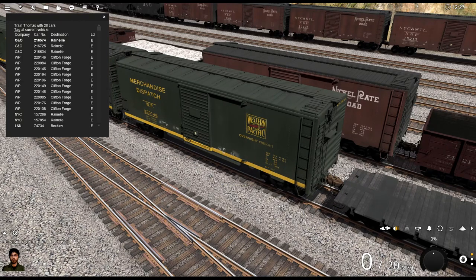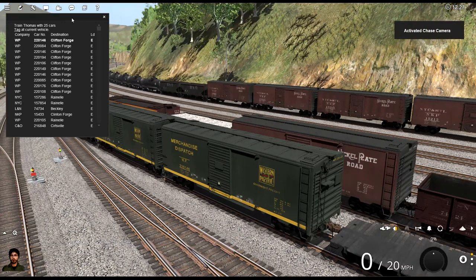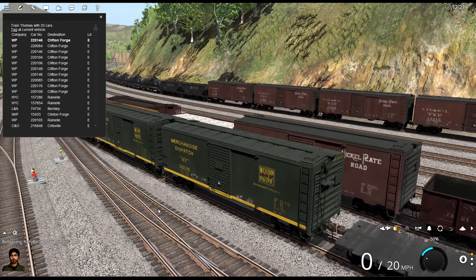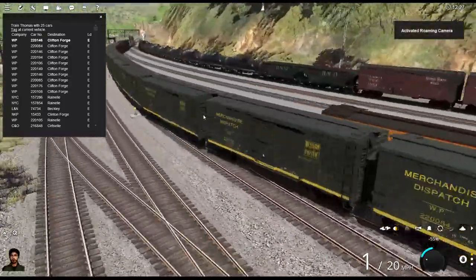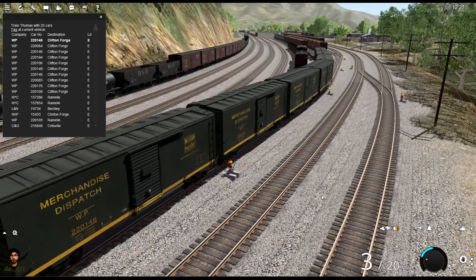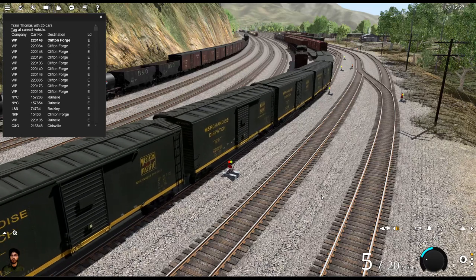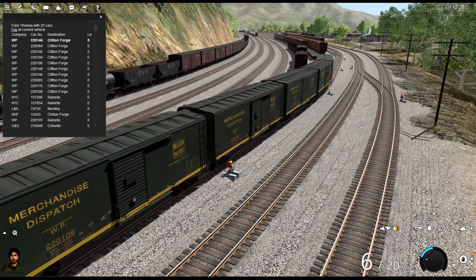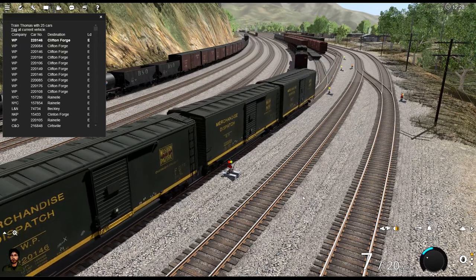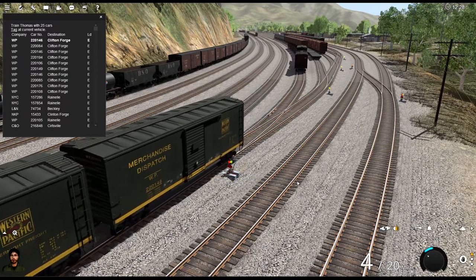And we will apply the handbrake. Oh, it said releasing handbrake. Why did it say that? Applying the handbrake. Okay, there we go. And now these are going to Clinton Forge, which is track, I said 6, right? Yeah. Track 6. Track 6, I believe, is this track right here, right? Yep, it is. Doing some shunting. Back in the 50s. There we go.